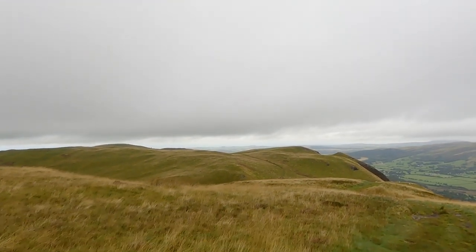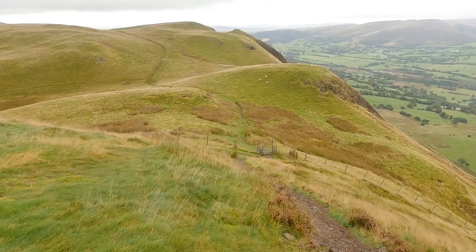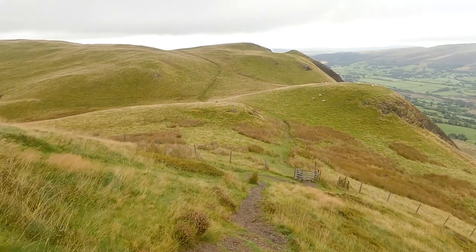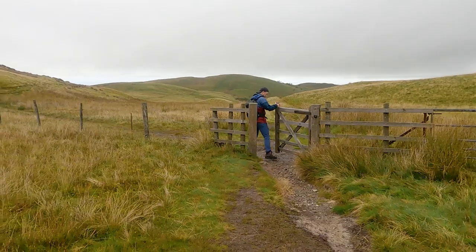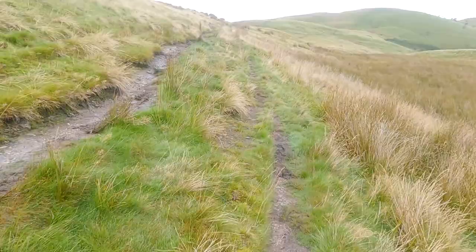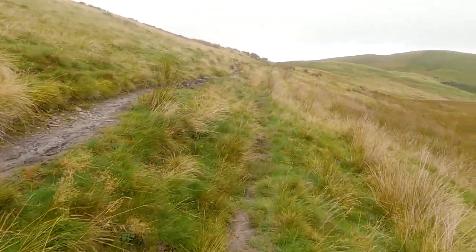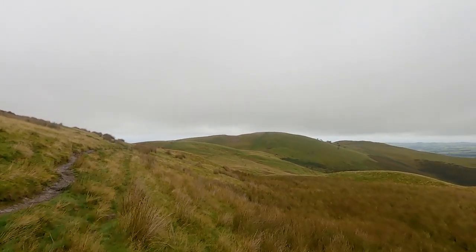See a few people heading up. Must be a popular one. You can see parts of this path are very muddy, so if you're coming in the rain or winter, just bear that in mind. A bit slippier at points as we head over to the second fell. Just see it over in the distance there.